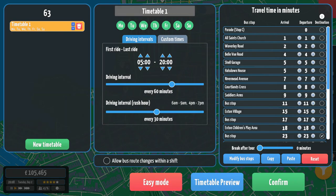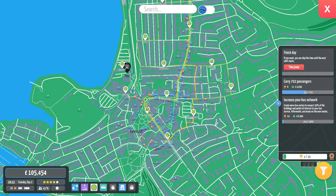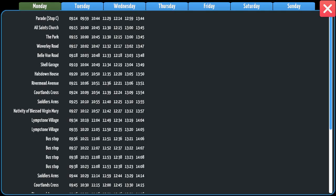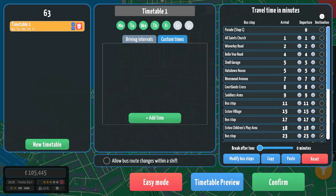If we say Monday to Friday, it will literally be the first bus of the day. I do need to check the times of the 62 to see what time the first one is. It's at 9:14 and the last one's at 13:44. So if we say you get 4 minutes at the bus station at the Parade.